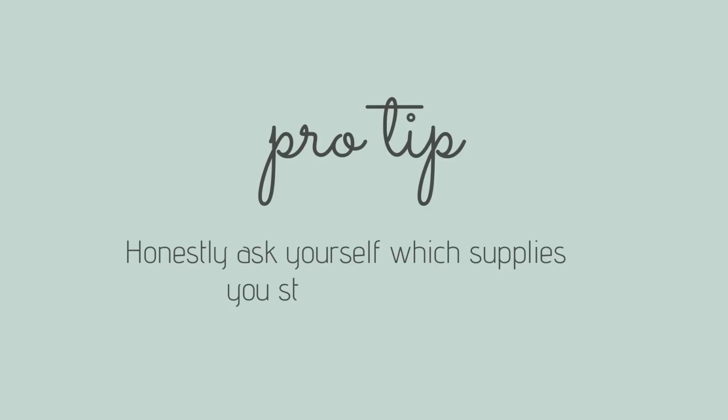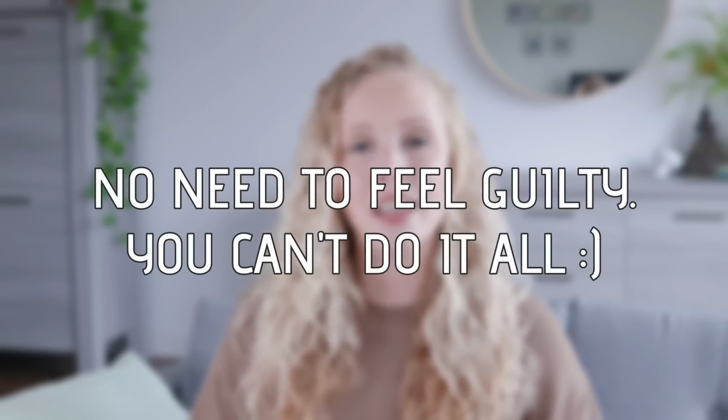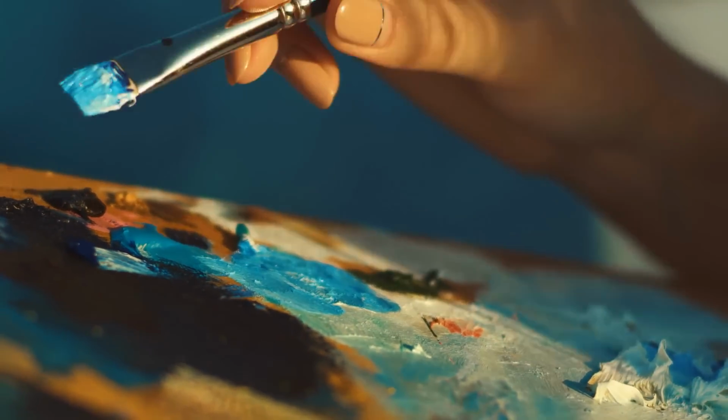And the pro tip is to go a step further, collect everything in one place and really ask yourself honestly which ones you still enjoy using. And the trick here is to not feel guilty about fancy supplies that you haven't tried out yet or projects that you haven't finished yet. Just really be honest and either start using them or accept that they are just not something that you are naturally drawn towards. Crafting things and working on creative projects is supposed to be fun. You're supposed to be enjoying it. And if something is not doing that for you, just be honest and see if you can give it away to someone else who actually can get a lot of joy from it.